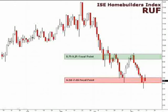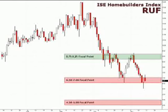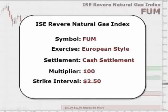If we have any technical breakdown, we would be targeting a move all the way down to $4.50 to $5. So it's important at this stage for this support level to hold. If it does hold, then we should be at minimum going for a retest back up into that 8.75 area.